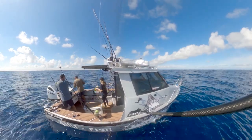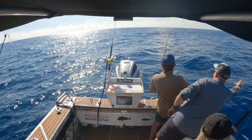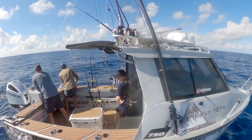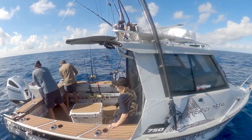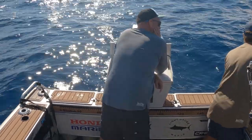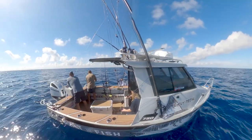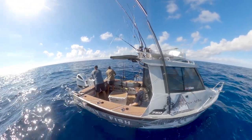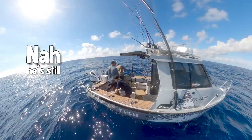I don't like what's happening here, mate. God damn, that was a blue, 100%. 110 gone. I sort of noticed a little bit more tension start to come on the rod. Wasn't too long before Scooby uttered those words I was desperate to hear. No, it's still there, okay.